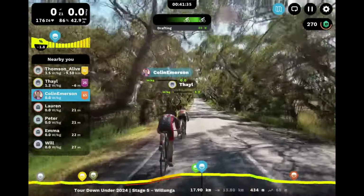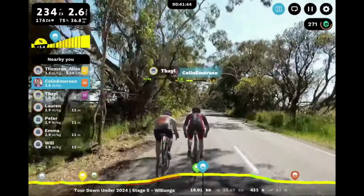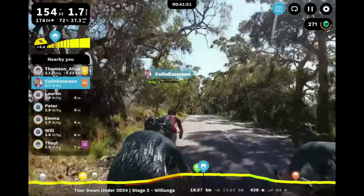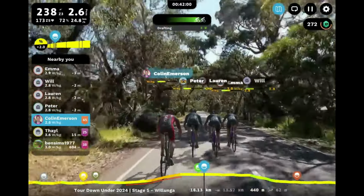Just wanted to show this part here too. So we jumped ahead a little bit. I've now caught up with Thale, probably a couple of kilometers down the road. At this point, I'm thinking, hey, let's work together. I kind of got ahead of Thale. I'm on a Cervelo S5, and Thale, I noticed, was on his Rouvy bike. So I'm hoping Thale knows what I'm doing here.